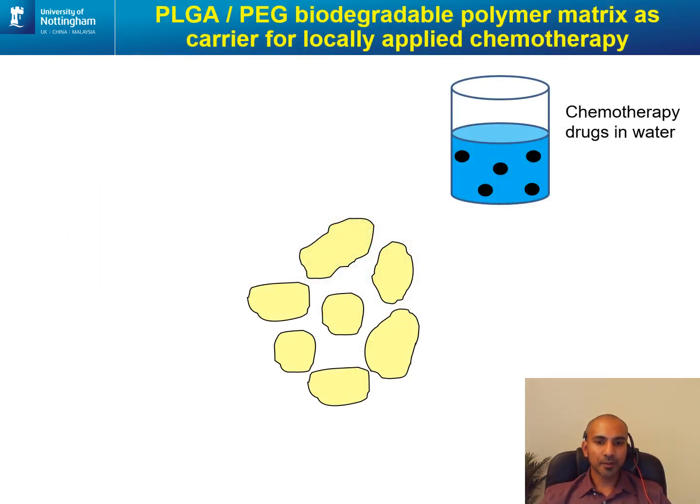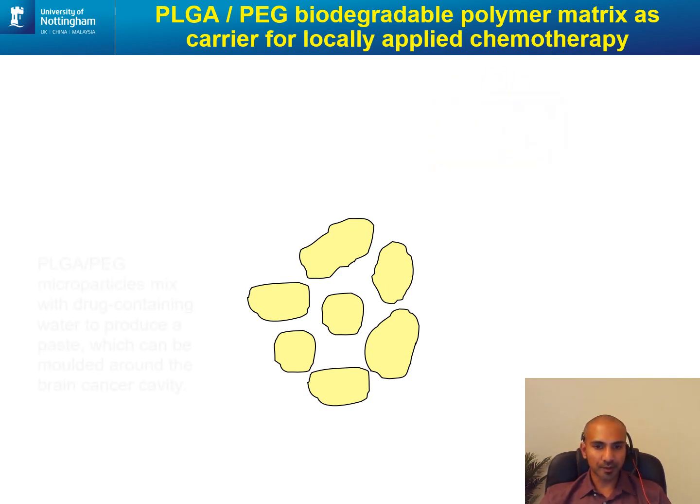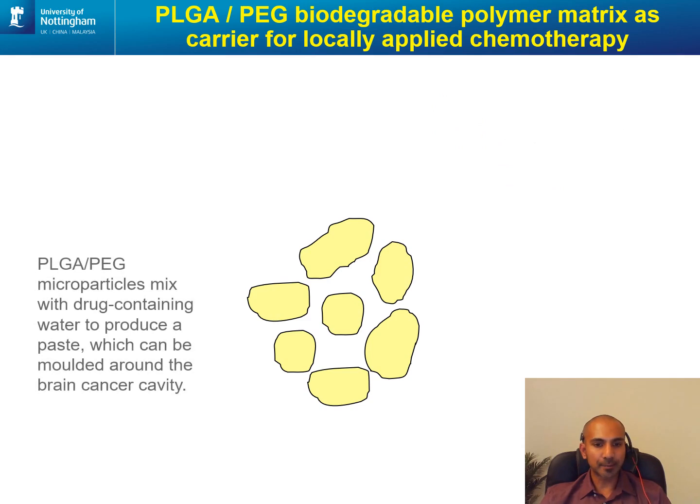So the polymer that we developed, I'm just going to use the acronym, is called PLGA PEG. It's a biodegradable polymer paste, and it's made up of all those microparticles that I referred to. If I held up a vial, it would look like a white powder that's free flowing. You could shake it, very much like salt. But if I added one or more chemotherapy drugs in water to the polymer powder, it would create a paste, and it's got a consistency very much like toothpaste.